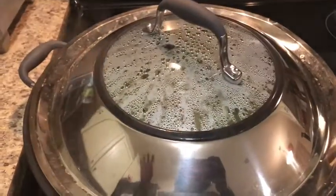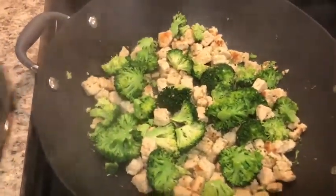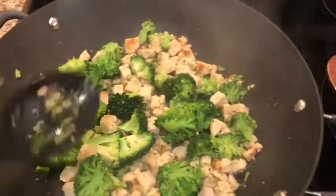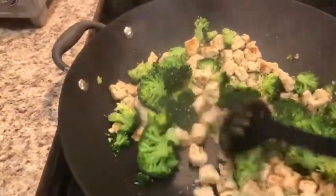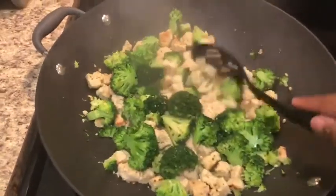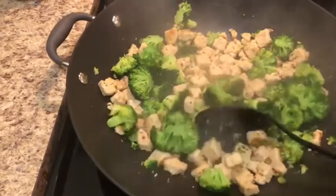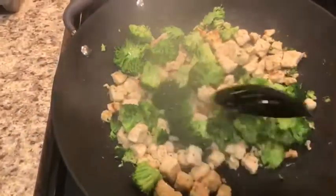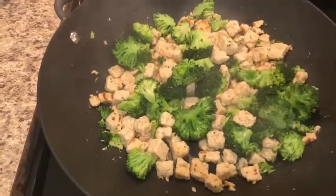Okay, guys, so I have the vegan chicken cooking and the broccoli is steaming. So yeah, it's looking like how I want it to look. I was thinking, let me switch because I'm right-handed. But anyway, I was thinking that maybe I should have steamed the broccoli and then added the vegan chicken to it. I think that's what I should have done, but hey, trial and error, I'm learning. And it's getting steamed, so I don't want it to be too soggy. I want the broccoli to be crunchy and fresh.